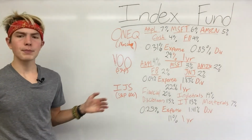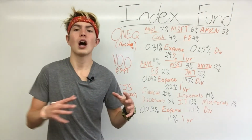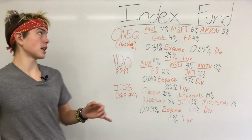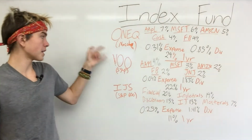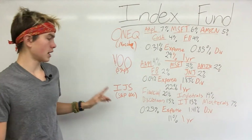This one tracks the S&P Small Cap 600, which is a collection of 600 very obviously small cap companies, not large cap companies such as Apple, Facebook, Microsoft, stuff like that. So this one's very different from the top 2, which track large cap companies. This one is small cap.